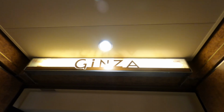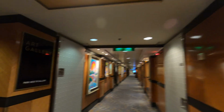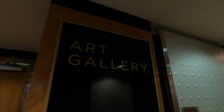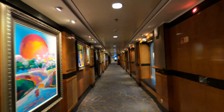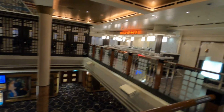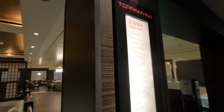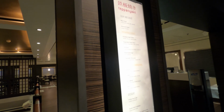This hallway takes you to Ginza, but also serves as part of the art gallery. Downstairs there are a couple restaurants and a bar, which we'll show you in a minute. But here is the sushi area, and this is Ginza and Teppanyaki. Teppanyaki is a specialty restaurant, which will cost more, and Ginza is free, but you have to make a reservation.